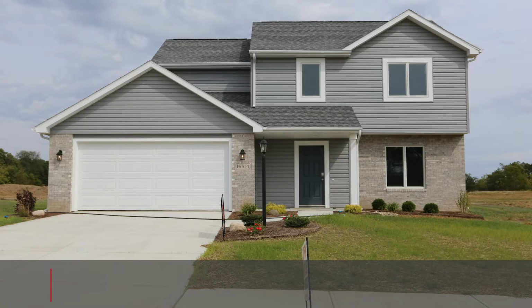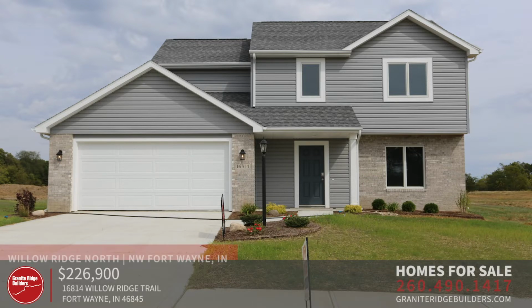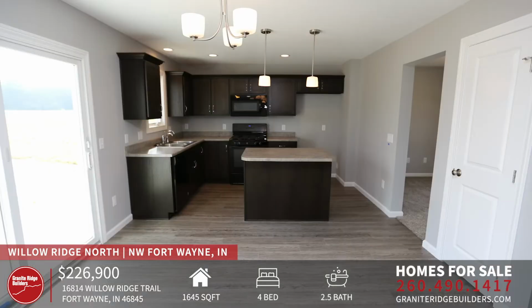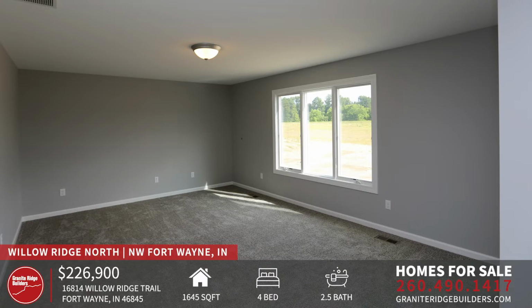Home never felt so good at 16814 Willow Ridge Trail. This 4-bedroom, 2.5-bath, 2-story has room for everyone. Located in the Northwest Allen County School District, this move-in ready home has an open concept main level with multiple living spaces. The large great room with triple windows is open to the nook and kitchen.